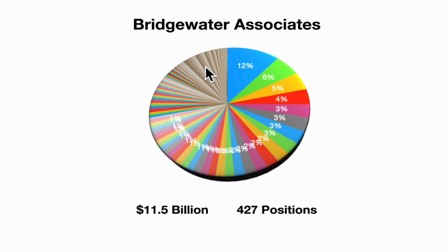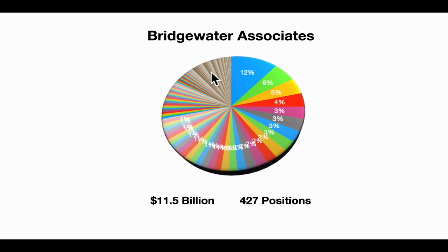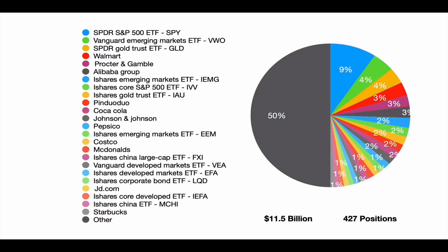So what I'll do, I'm a big fan of the Pareto principle and the 80-20 rule. So I'll spend more time focusing on these bigger positions and less time on these micro positions. Because even if one of these companies here triples, it wouldn't make any difference to the portfolio. So what I'll do is group together everything that has less than 1%. And this is what we end up with.